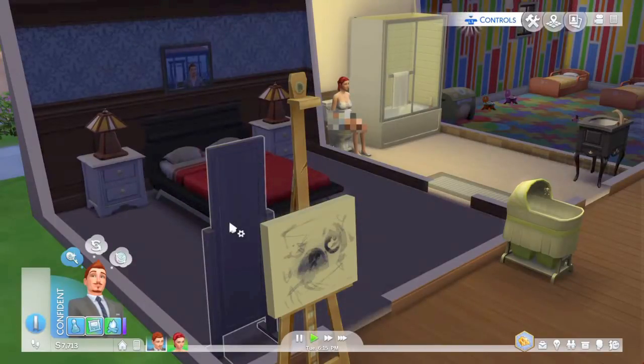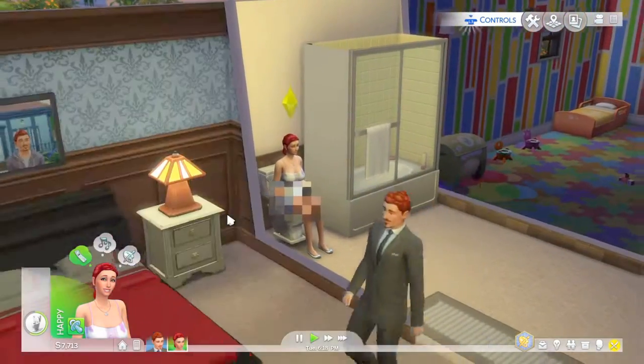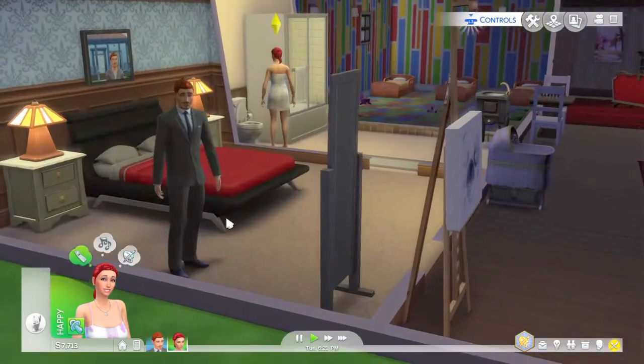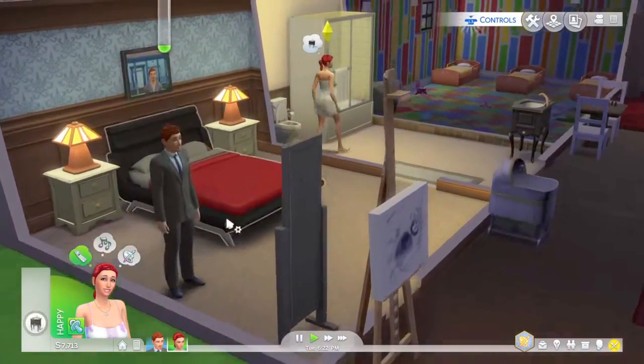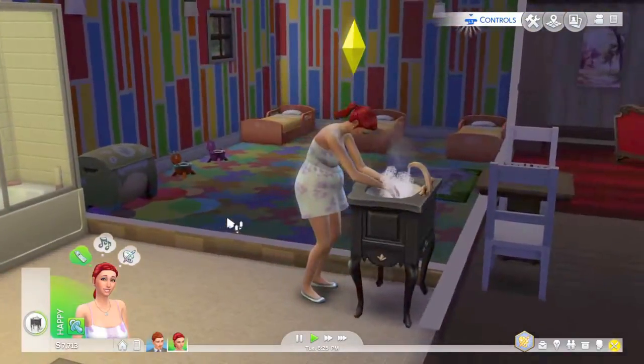And right now we are just currently waiting for the baby to come. This is kind of a big deal. It's not as big of a deal when more of the generations start having babies. It's always going to be exciting. But this is going to be the start of another generation. So I'm pretty excited.